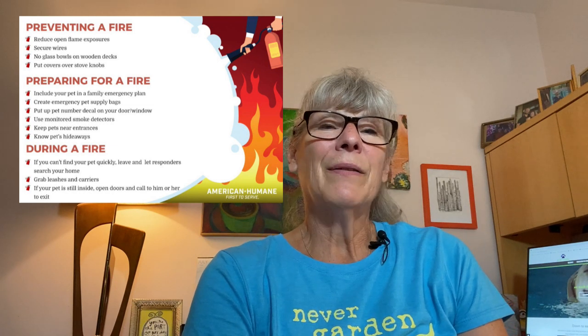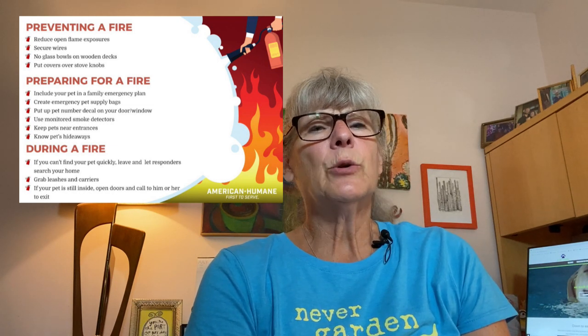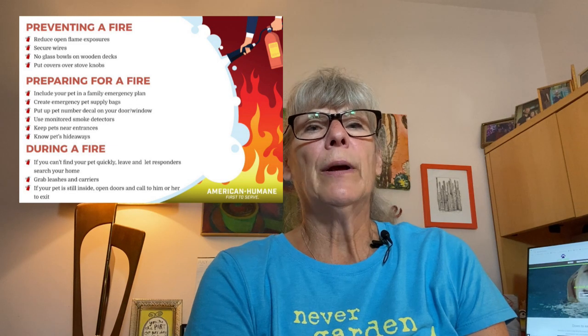Another one that's a little interesting is to remove your stove knobs. Now, the reason they're saying this is because according to the National Fire Protection Association, a stove or cooktop is the number one piece of equipment involved in your pet starting a fire. Amazing, I didn't know that. So take the little extra time and either cover them up or remove them and you won't have a problem.